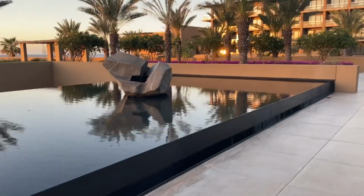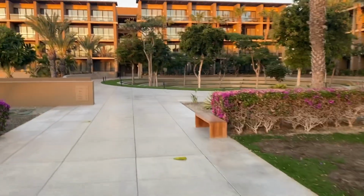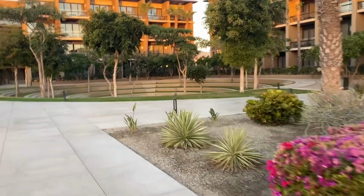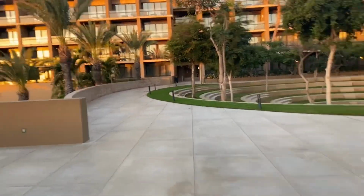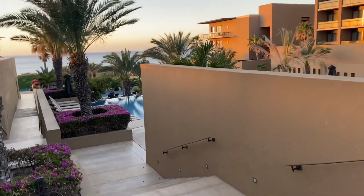Lots of reflecting pools out here. They've done a really nice job of that. Decided to take you guys down here before everyone shows up. The hotel is full, a couple weddings going on. So lots of people out taking advantage of the pools and whatnot. So I want to do a quick blow through here.